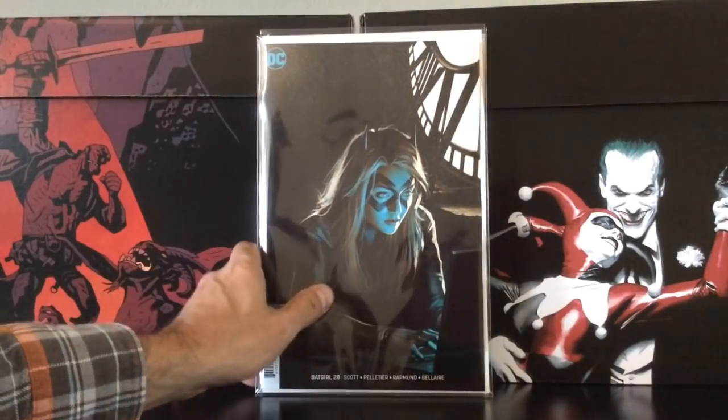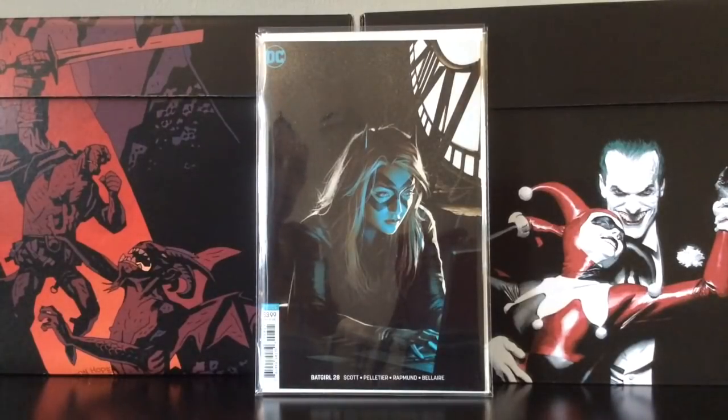And my cover of the haul, Batgirl number 28, Joshua Middleton once again just showing his range. Beautiful cover. I am not a fan of the new Batgirl costume, but I love this cover. Had to go to 4 comic shops to snag one of these. I had it on my list, but of course my local comic book shop said that they shorted them Batgirl conveniently this week. I don't know. But anyway, ended up tracking it down, so no big deal. Beautiful cover.